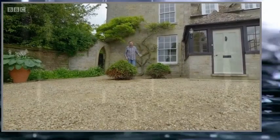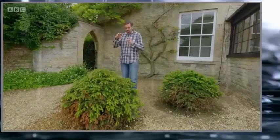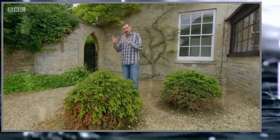And this beautiful old house, and it looks sort of slightly uncared for, which is actually how I feel about a lot of front gardens in the UK. I just feel like they're a missed opportunity. So much of this country has covered up its front gardens with cars and paving.